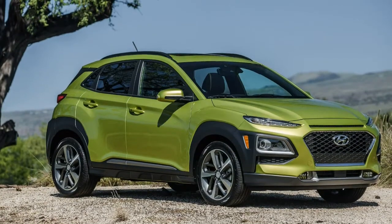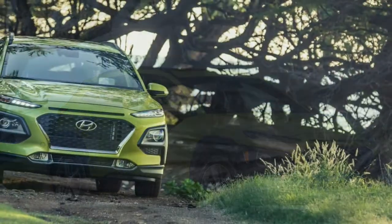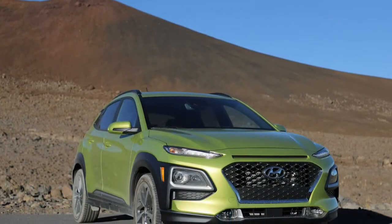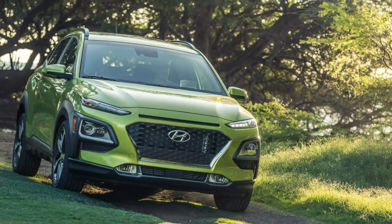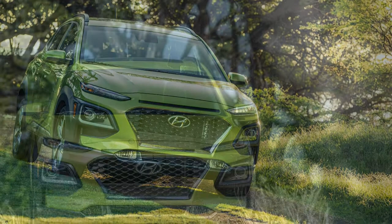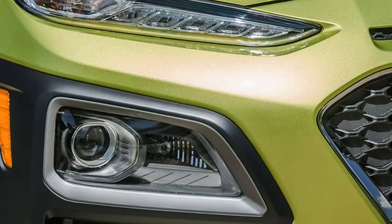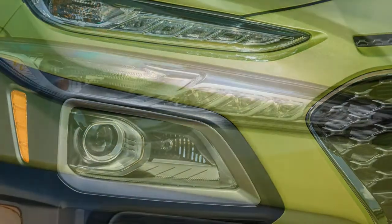It's still a car with all 195 lb-ft of torque fully on board the turbo 1.6 at a low 1,500 revolutions per minute. The Kona had no problem negotiating the slow, steep inclines we encountered winding up and around Mauna Kea and into the clouds.